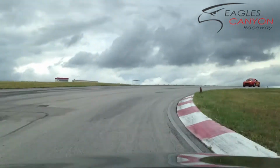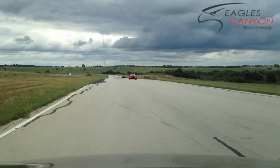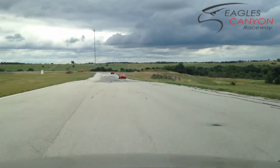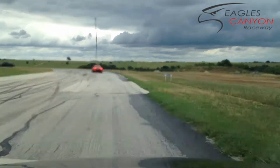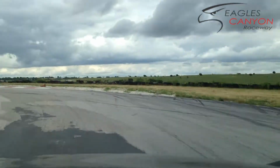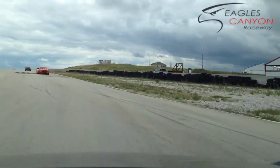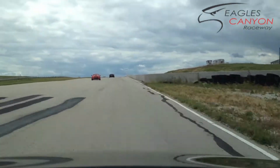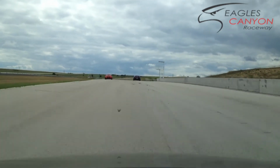It's just getting harder and harder to keep up. The spec Boxster can carry much more speed in the turn, so every time we hit a turn, he inches forward, and I say inches, but it's probably several feet every time. So it's tough. If he doesn't make a mistake, I'm not going to be there. And Carl's not going to make mistakes turn after turn. He might make one here or there, but that's it. Still, I'm trying to do my best.